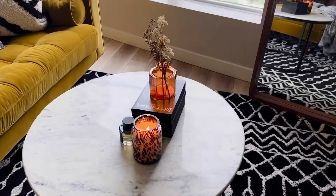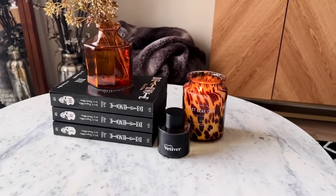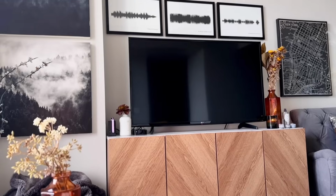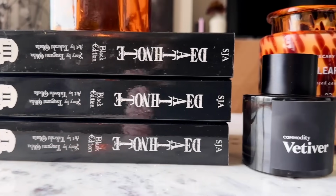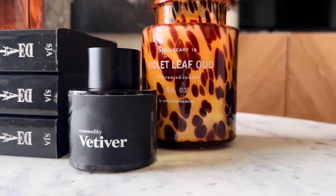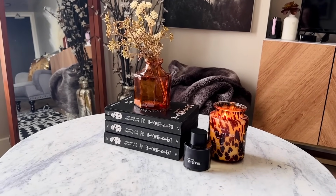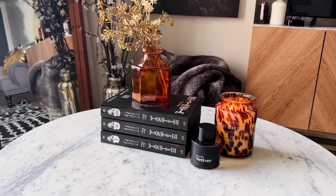And one of my favorite things in this whole apartment is my coffee table styling. I love this little picture here. I love the dichotomy between the nerdiness of the Death Note manga combined with the chic candle and perfume. I think all of this is really complementing each other. It's dark, it's witchy, it's nerdy, it's chic. It ticks so many boxes for me.